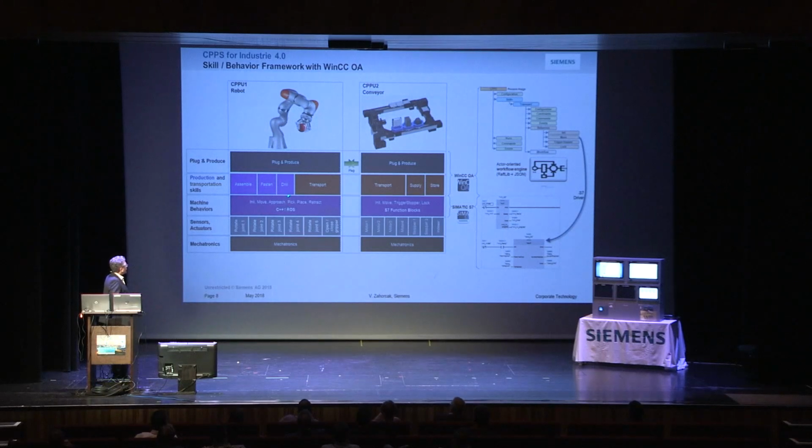But on top of that, we have a notion of skills. For example, in order to transport, the robot will use one of these behaviors, like pick and place, to provide a transportation skill. And if I describe the transportation skill so that all the machines can understand it, then I have a system where I can integrate various transportation systems like AGV, conveyor or mobile robot. And at the top of that, we have our plug and produce algorithm.